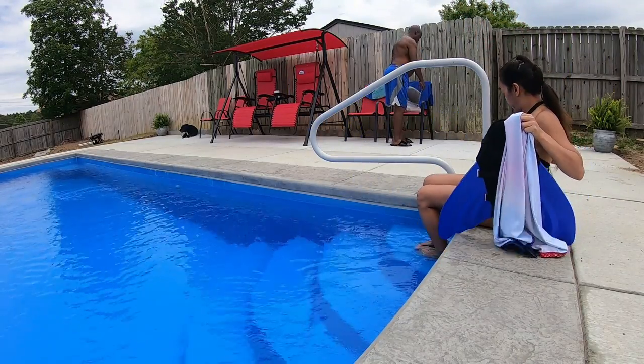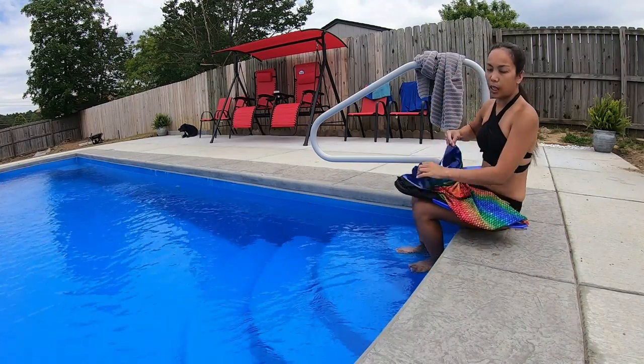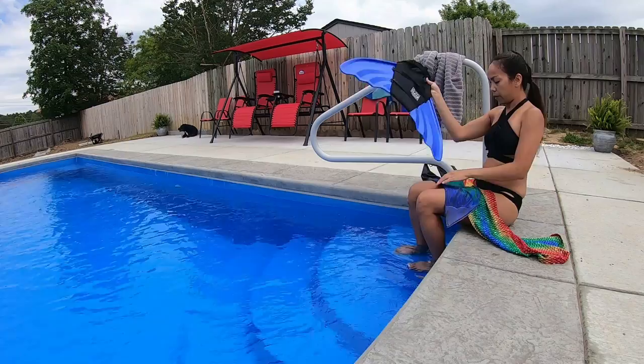What's the water temp? So this is my mermaid tail. It doesn't only come with a mermaid tail, it also comes with a monofin. So let's put on the monofin first.